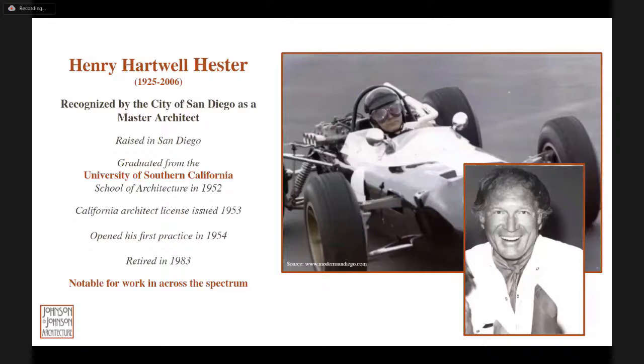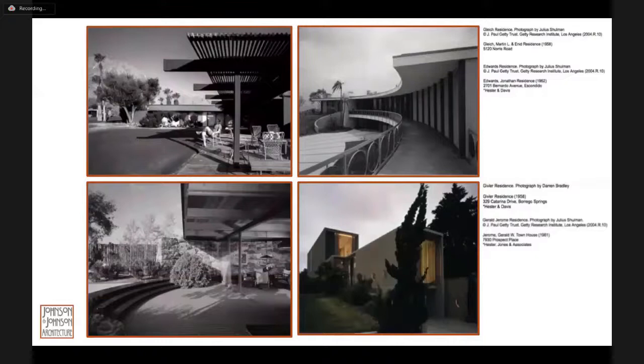His prime career period spanned the 1950s and the 1960s, during which he received awards and publications. Having achieved quite a bit of success, he then took a step back, focusing on lower profile, high quality projects throughout the 1970s, before retiring to spend time with friends and family in 1983. His career is notable for work across the spectrum, including custom residential, luxury apartments, and commercial buildings. These are a sampling of Hester's custom residential projects to give you context for his work previous to the Prospect Place guest houses.